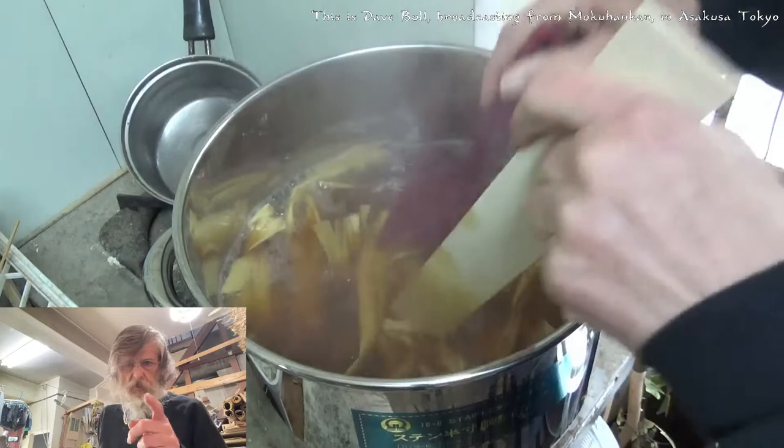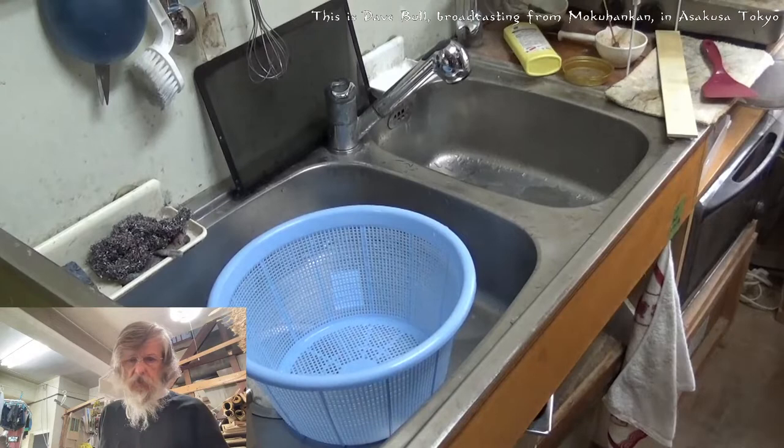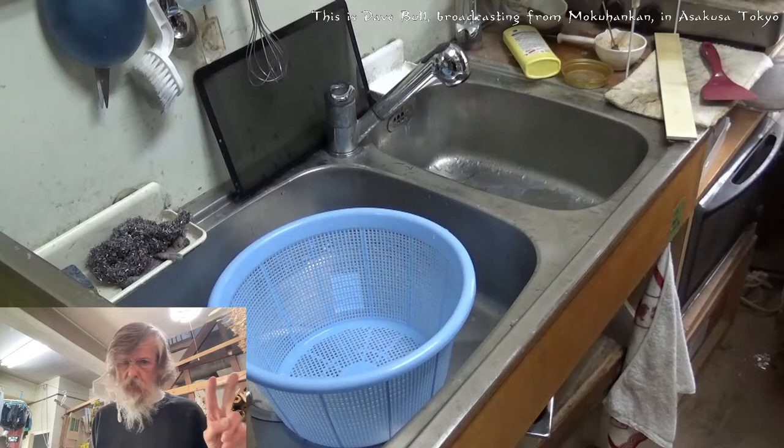And each time I turned it, we used some chopsticks. We pulled out a fiber to have a look at it, going by Barrett's information. Here we are. The 2 hours of cooking has passed now. We turned the heat off, left it covered, and let it sit for 2 more hours.